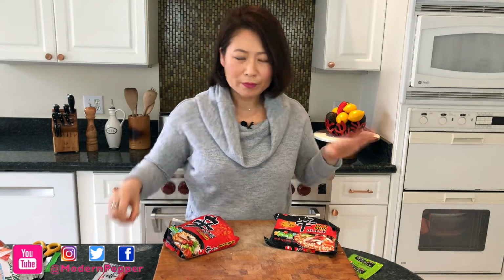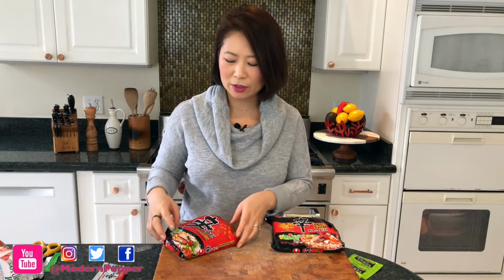I mean, I'm drooling in my mouth thinking about how delicious these are. It's up to you. You could splurge and pay double the price, or you could just get the standard one, which will be just as satisfying and super yummy. So it really is up to you.